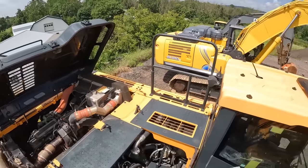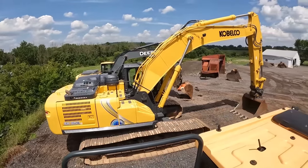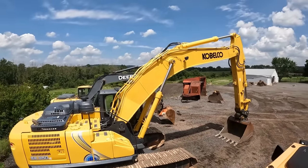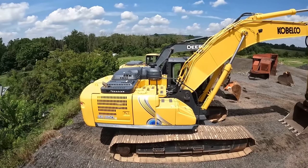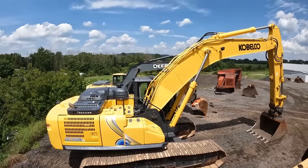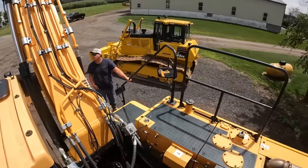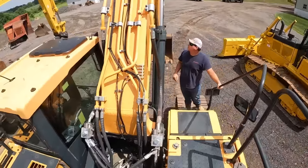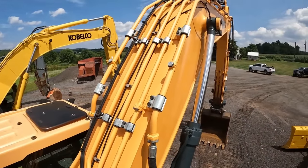It's exciting. That's a nice machine there too. That's a 350, so it's slightly bigger than the 330. That's the range I'm trying to stay around, the 330 to a 380 size. And really it all boils down to my budget. So let's grab a rag and check some fluids and go try it out.